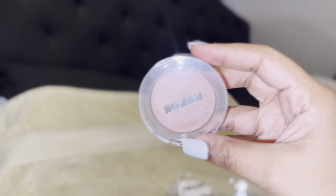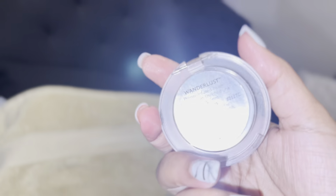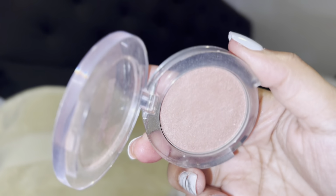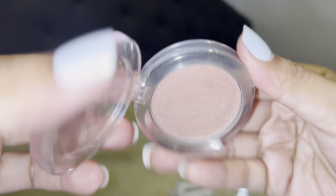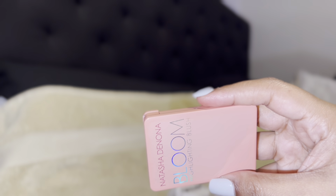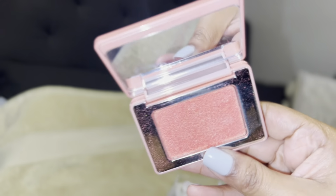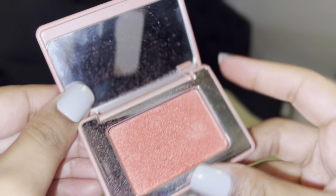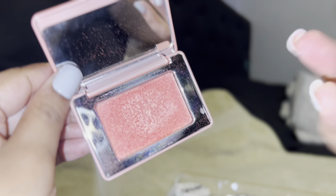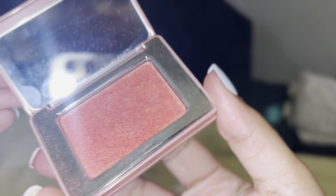And this used to be one of my favorite Buxom blushes. This is in Wonderlust. Definitely going to keep this. Again, that blushy bronzer type look that I'm always going for, these types of blushes are perfect for. I have this Natasha Denona blush in Bloom. This is gorgeous, y'all. This light sucks, but this is so gorgeous. It's kind of like NARS Orgasm, but crazier, and I love this one, so definitely keeping.